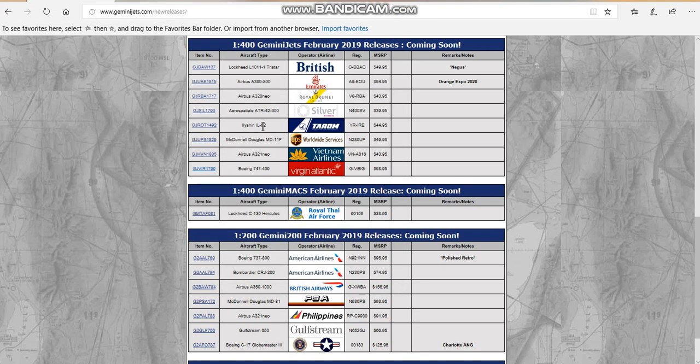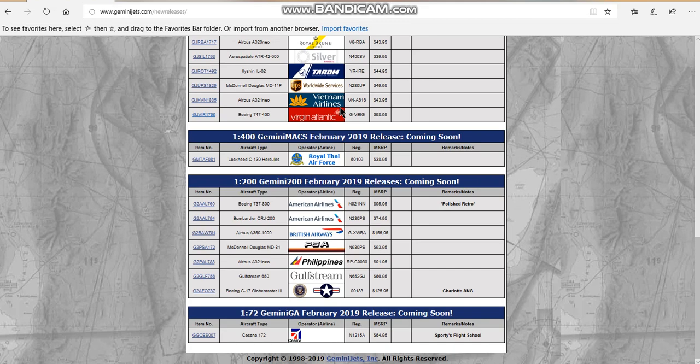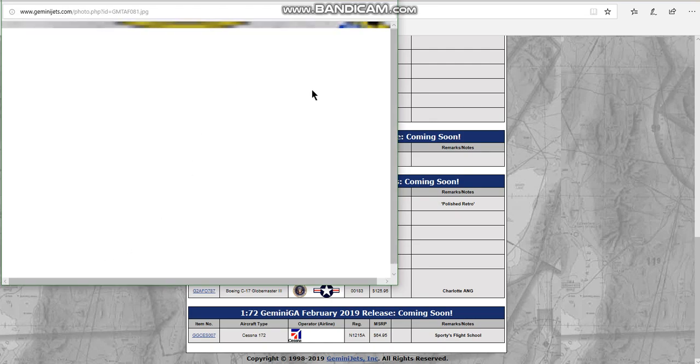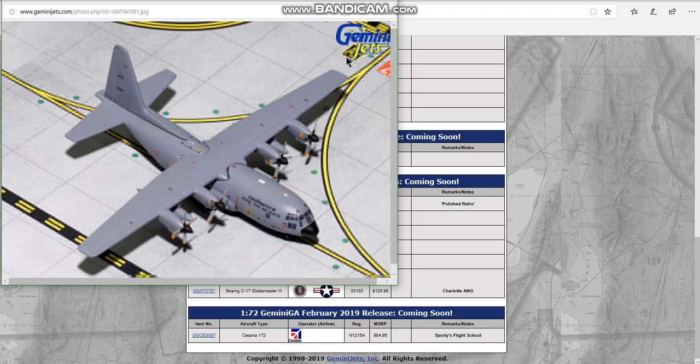But we'll continue on. Next is the one Gemini Max release, which is the Royal Thai Air Force Lockheed C-130. Looks like a very nice model, but we're not getting that one.